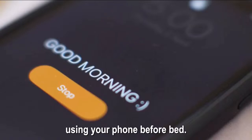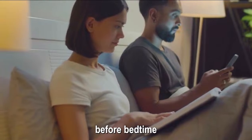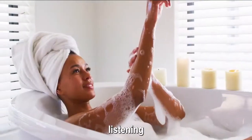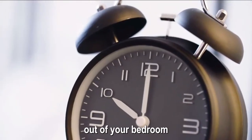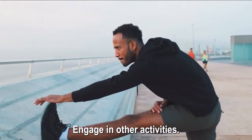Avoid using your phone before bed. Stop using your phone at least an hour before bedtime. Instead of scrolling through social media or watching videos, do something relaxing like reading a book, listening to music, meditating, or taking a bath. You can also keep your phone out of your bedroom or use a separate alarm clock to wake up.